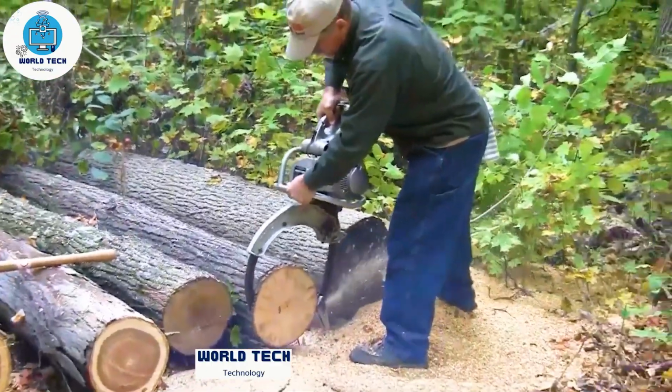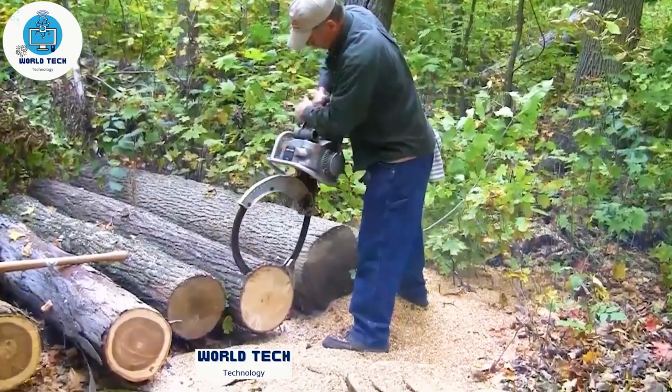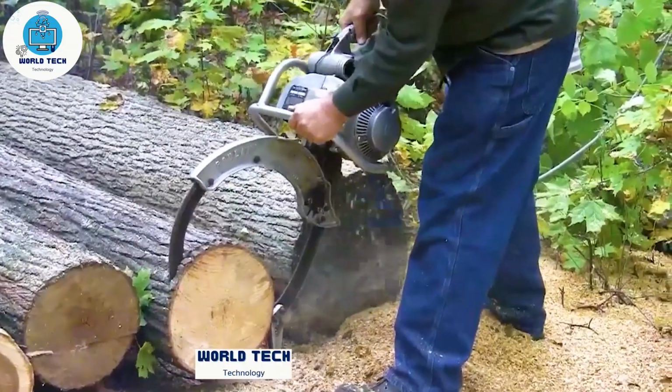This is the Poulan 82 bow saw. It was mainly used 10 years ago, but now very few people use it.